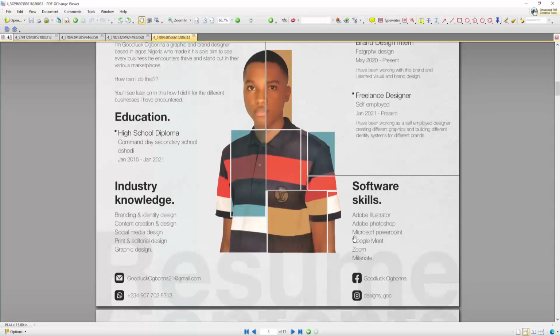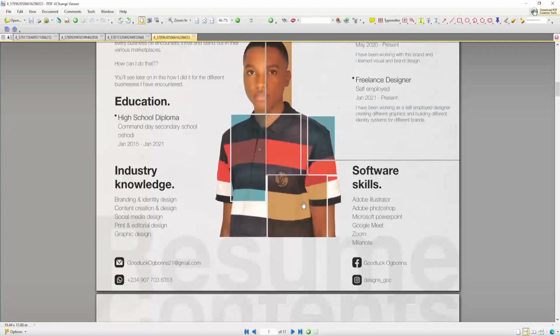All right. So this 1, 2, 3, 4, I believe you just added them. You just put them there to make it look like you have an idea on using too many applications. So please, guys, please, Good Luck, avoid the use of applications that are not useful for graphic design.